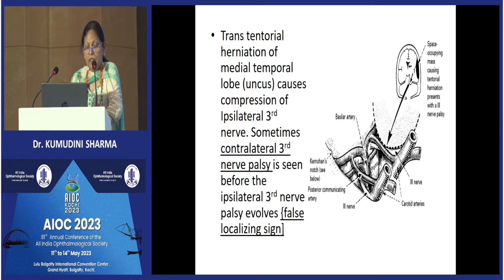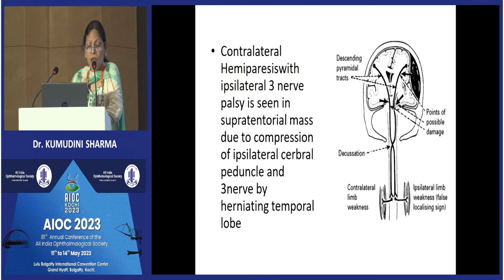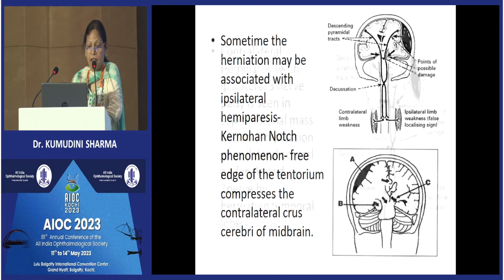So sometimes, rather than having a contralateral hemiplegia, because of the rotation of the midbrain, the compression occurs on the other side of the crus cerebri, which may present as ipsilateral third nerve palsy and ipsilateral hemiplegia, which also confuses us about where the lesion should be clinically. So when you get these different combinations on clinical examination of a neuro-ophthalmological case, you may think it's not a bilateral lesion, it might be a false localizing sign because of the rotation or displacement of the brainstem, which is causing signs and symptoms on the opposite side.